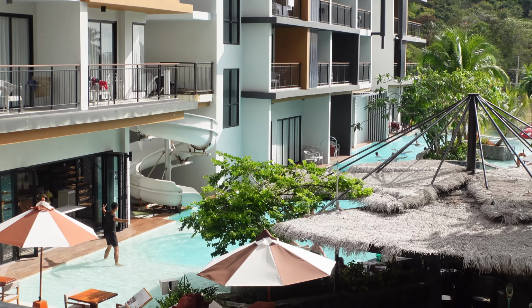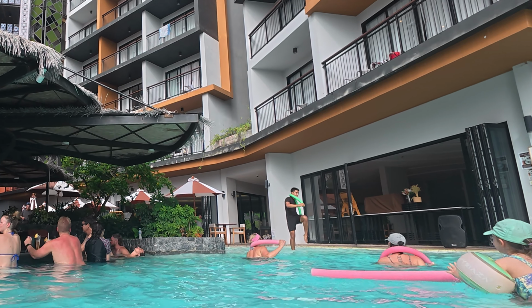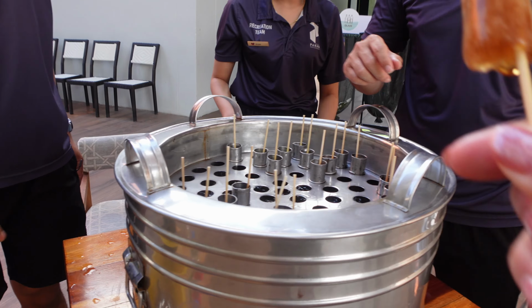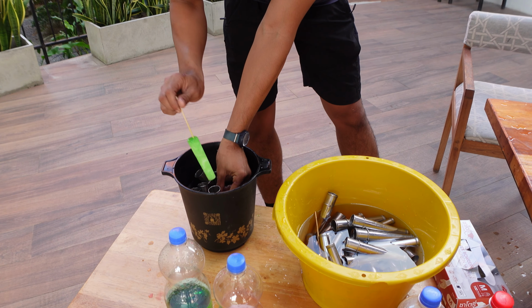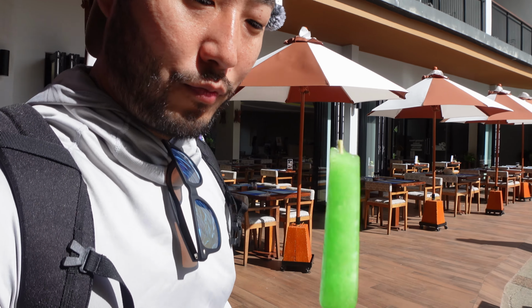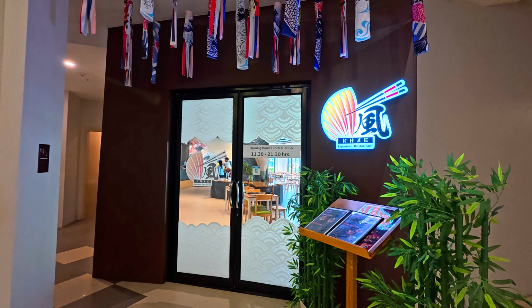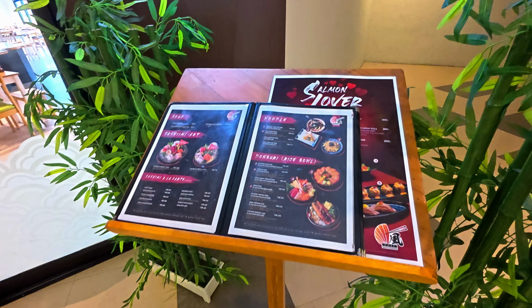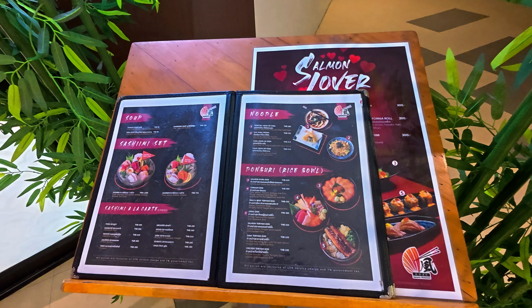They also had a few rotating activities during the week, like aqua aerobics, and one day they were handing out free Thai popsicles. It's nothing over the top, but just enough to give the place some energy without it feeling too loud or chaotic. That's really good. Okay. It's made out of soda? Very traditional one. There's also a Japanese restaurant inside the resort. We didn't get to try it, but a local actually recommended it to us. Something to check out if you're staying longer.